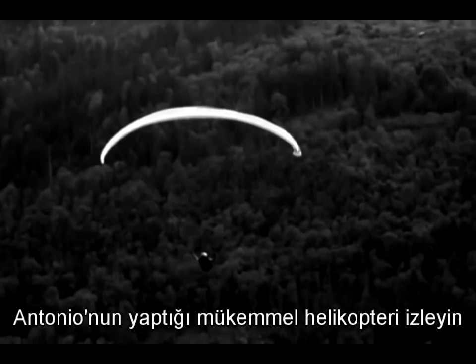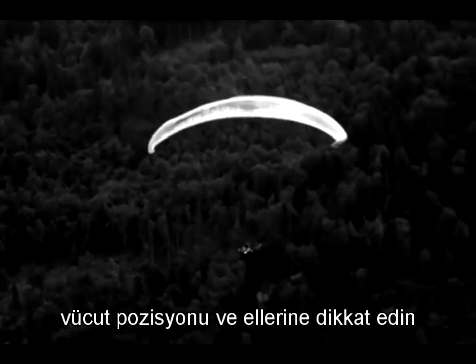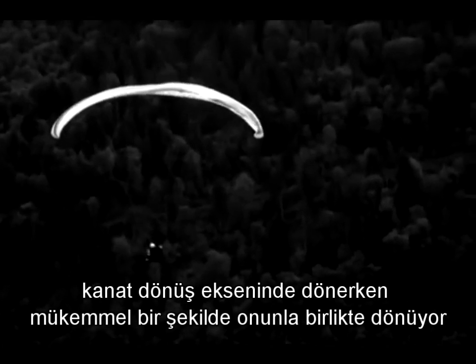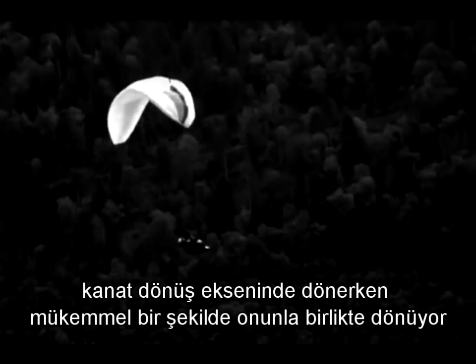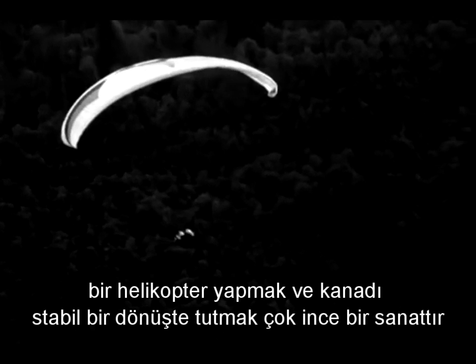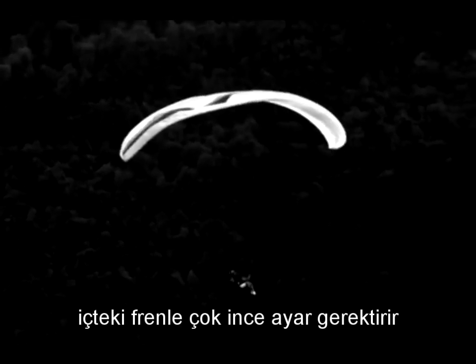Just watch Antonio as he does a perfect helicopter. Notice his body position and his hands. He's staying perfectly with the glider as it rotates on its yaw axis. Doing a helicopter and keeping it in a stable rotation is a very subtle art, and it's a very fine adjustment on the inside brake.